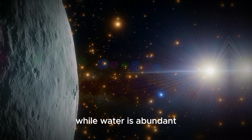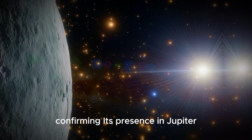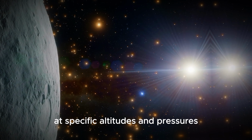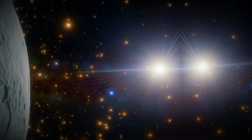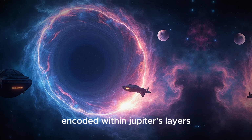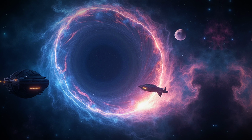While water is abundant across the solar system, confirming its presence in Jupiter at specific altitudes and pressures helps scientists refine models of how the planet formed billions of years ago. It also gives insight into the disk of gas and dust that once surrounded the early sun, providing a kind of cosmic fossil record encoded within Jupiter's layers.